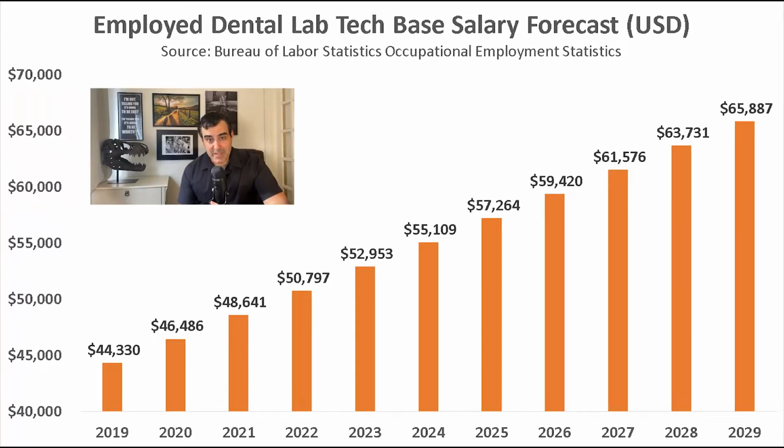If we were to apply this average yearly wage growth into the future, in 2021, the average base salary of dental lab techs would be $48,641, and by 2029, this average base salary would be $65,887. And these are for employed dental lab techs. This doesn't include overtime and other forms of compensation.